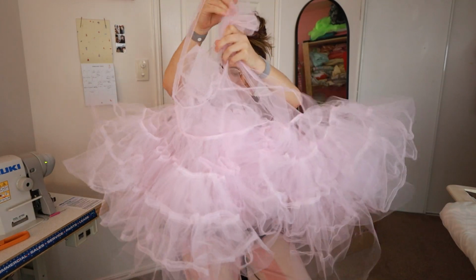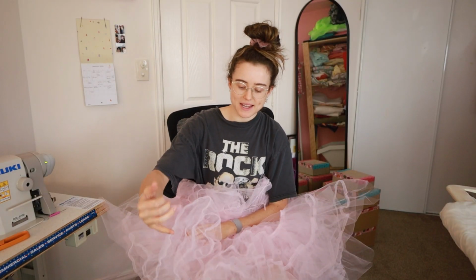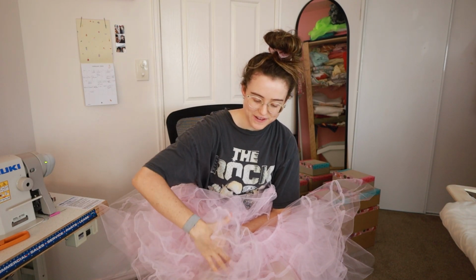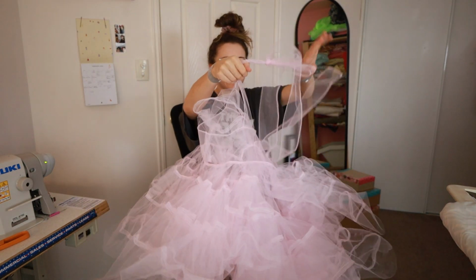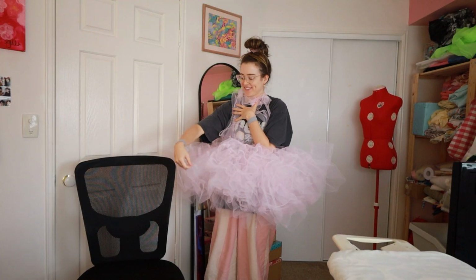More than an hour of sewing on this one today, but it is coming along. They're so time consuming to make, but they're also really fun. I'm just fluffing out the next tier that I just sewed on, so I think I only have to add one more tier. Whoa, it's so fluffy.